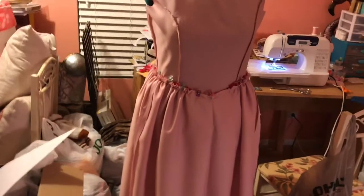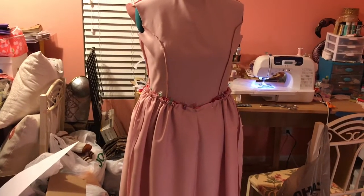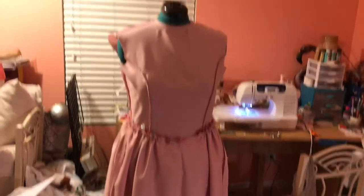Also, pay no attention to the mess over there. I sew in the spare room of my house, so there's a bunch of junk everywhere in here. But yay. 14th, so it's the Super Bowl today, and I am combating that by staying upstairs and sewing.